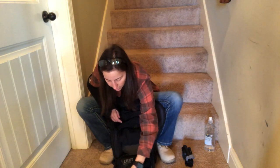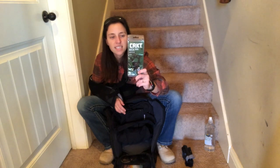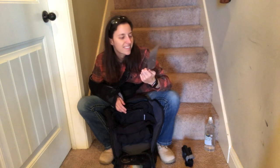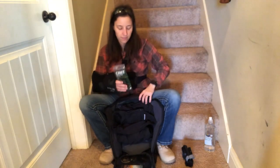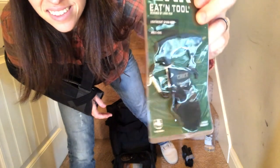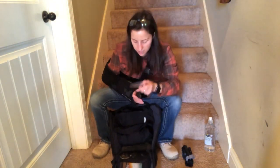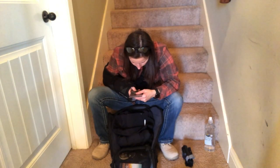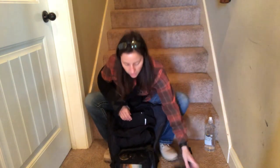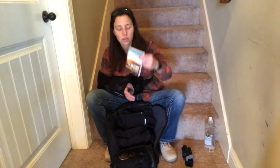In this pouch here, I have a confidence in hand eating tool. So it's a spork. Let's get this a little bit closer up. It can serve as a spoon or fork, and it also has a screwdriver, pry tip, and metric wrenches. So it's kind of nifty, just a little tool to have. I have a pocket New Testament with Proverbs and Psalms.